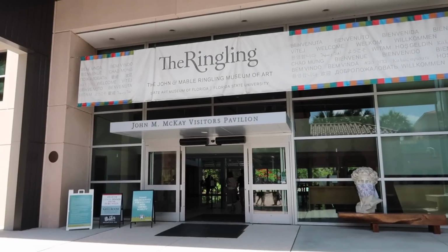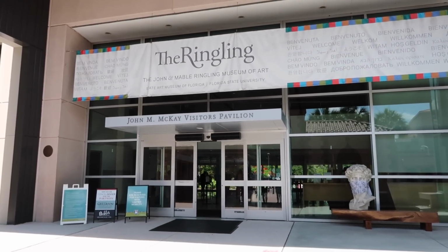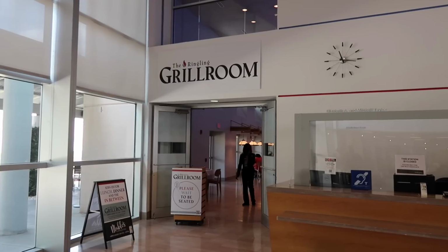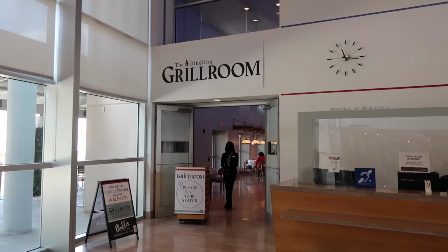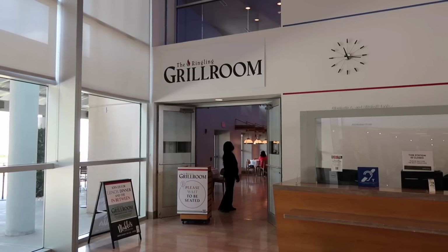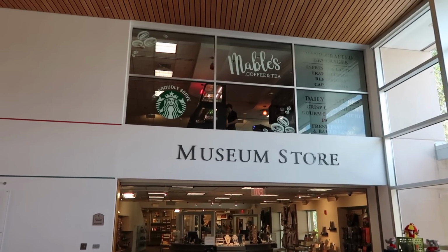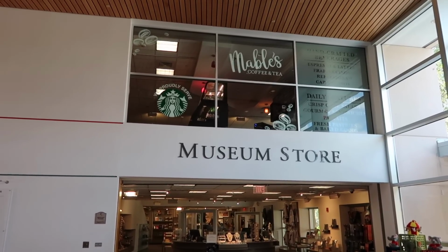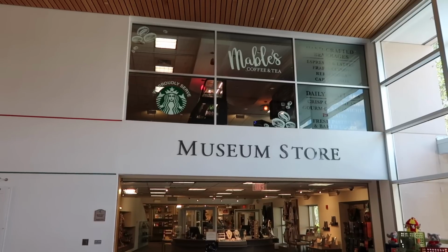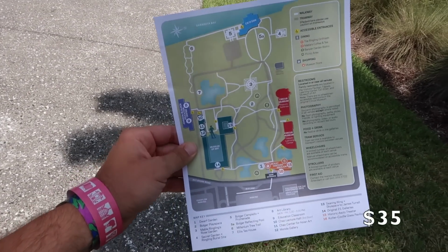The John M. McKay Visitors Pavilion. This is where we will start our tour, where I'll buy my ticket. I'm in line to purchase my ticket. I want to point out there's an actual restaurant here behind the ticket booth, the Ringling Grill Room. And also right behind me, I just noticed there's a museum store and a coffee shop upstairs. And look, they proudly serve Starbucks. I am all paid up, just walked out of the ticket center.